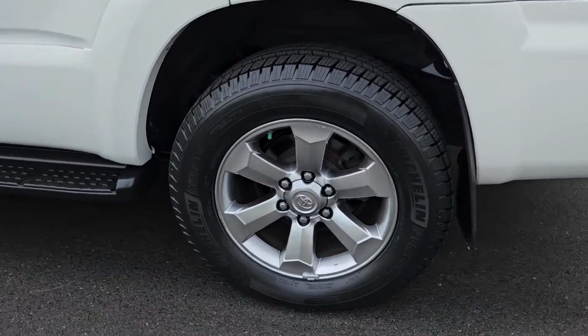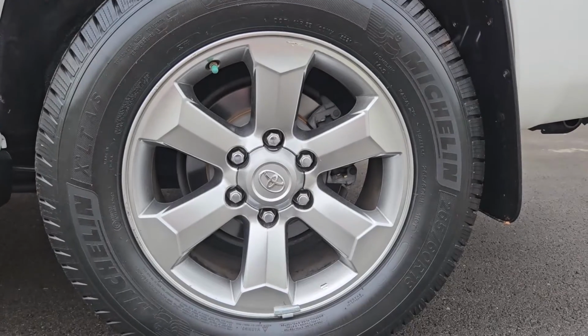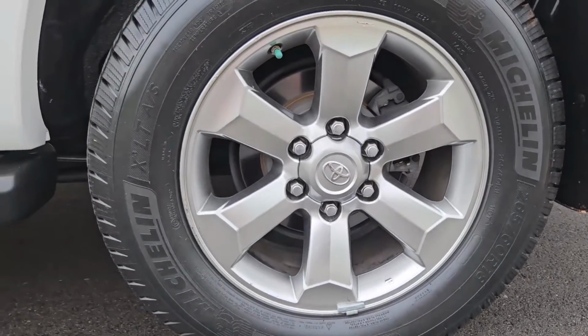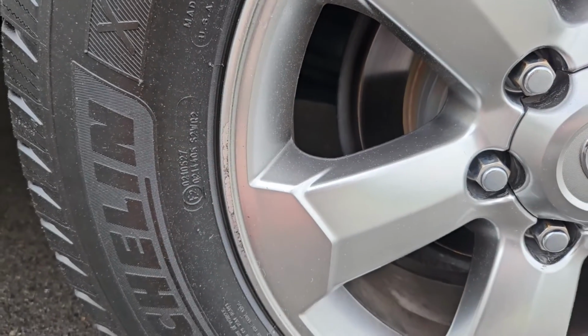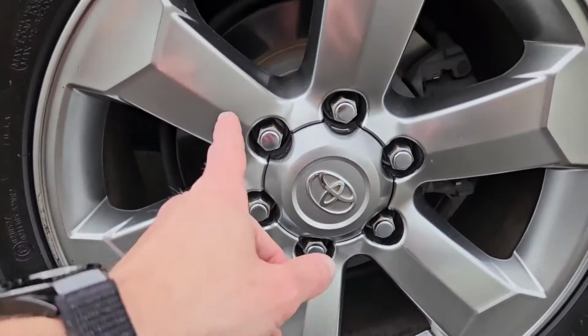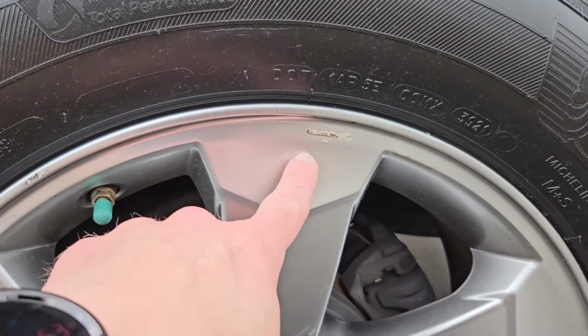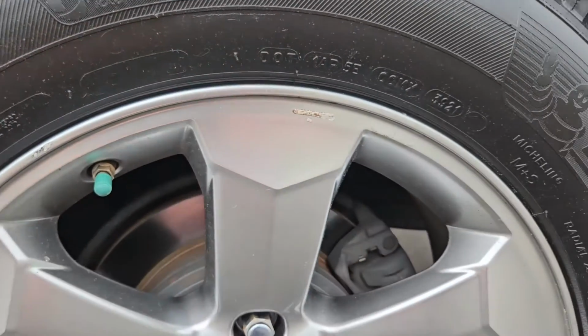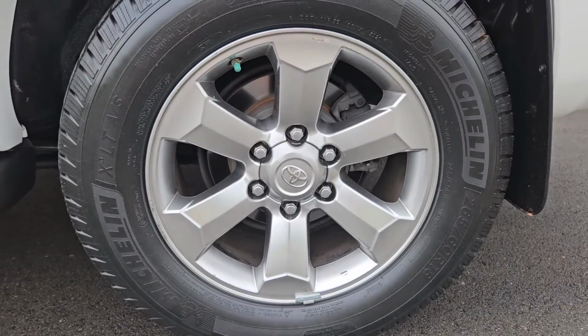All right, so rear wheel is in great shape. There are a few little minor curb marks that go right here. Luckily, there's really nothing on the spoke. You do have a few little spots, as you see, that go around. There is one right here. But other than that, that's all we got going on.